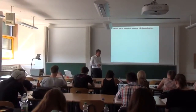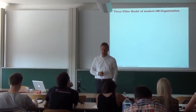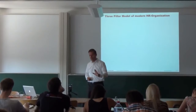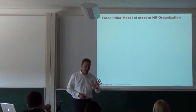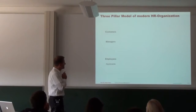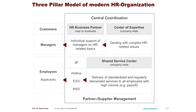There is one model. It's a 3-pillar model of modern human resource management organizations. Das 3-Säulen-Modell. You really should know this. If you work in HR, you will hear this term all the time. 3-Säulen-Modell, 3-pillar model of modern HR organizations. So let me explain this, or to summarize this stepwise. It's a summary, nothing new. I just want to show you an overview of how HR business partner, shared service center, technology, how all these things are integrated to serve the customers.